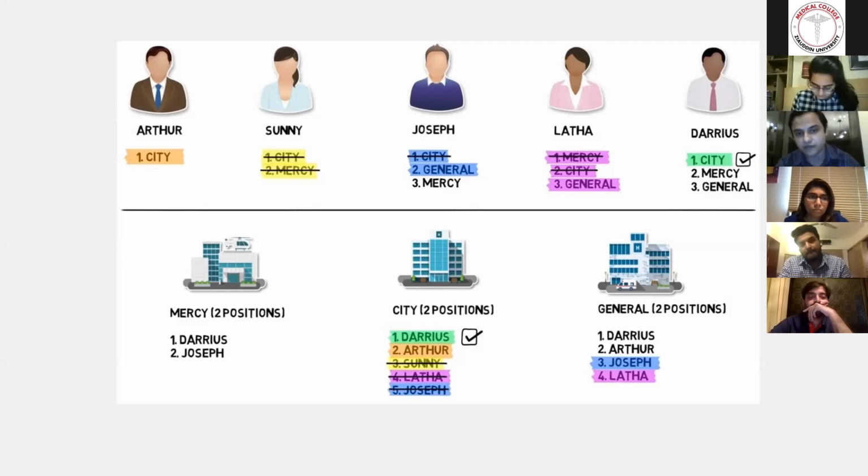It is a tough thing to make the rank order list, but it's not complicated in the sense that you just have to rank the top program, the reach program, as your top choice. You don't have to worry about how IMG friendly they are or anything like that. You just have to rank the best program as number one. So that's basically the bottom line of the rank order list. That's it. That's all I want to say.